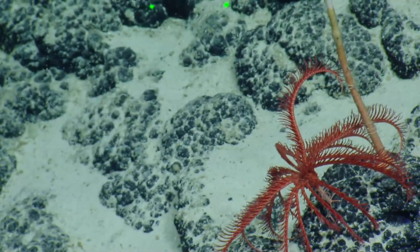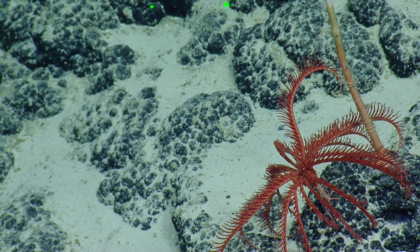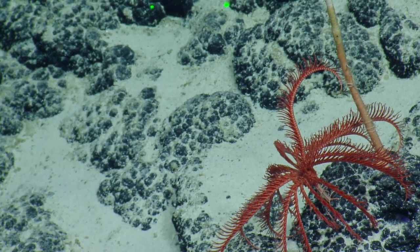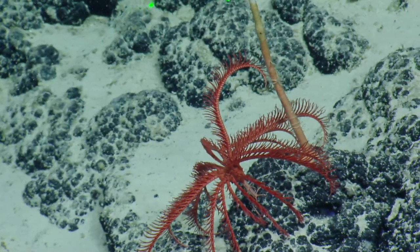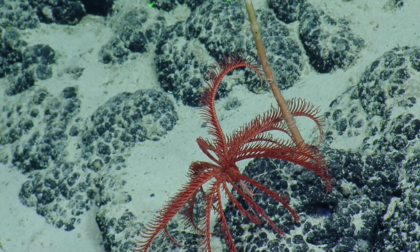Okay, wait, but look at this. Oh, see how this is white at the end? Yeah, and that's white at the end. There's something weird about that crinoid, too. Yeah, something weird going on today. Is it growing into new stalk or something? Yeah, kind of looks like it. Huh. Whoa. Didn't know that was possible. There's something going on down here.